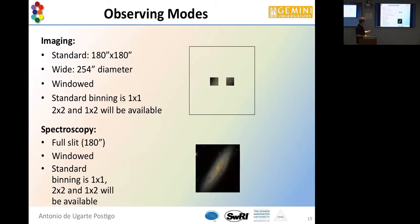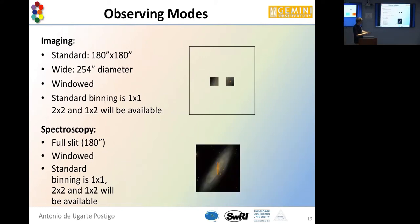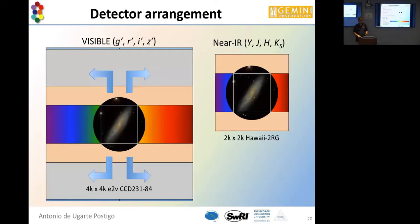As for the spectroscopic part, we have a long slit of 180 arc seconds, so that's a quite long slit if you compare it with instruments with similar spectral coverage, and of course that disperses the light into each of the 8 different wavelength ranges that are adjacent to cover the full spectral range. We can also go for windowed spectral coverage in order to be able to go at higher time resolutions.